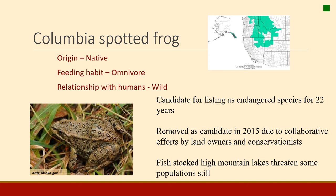It was listed as a candidate for the endangered species for 22 years before it was removed in 2015 due to collaborative efforts made by landowners and conservationists. Fish-stocked high mountain lakes threaten some populations still, though, so I wouldn't be surprised if they popped up on consideration for the list in the decades to come, but we shall see. Keep our fingers crossed.